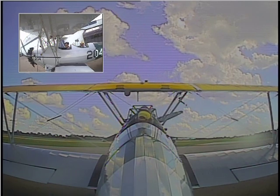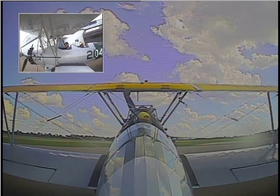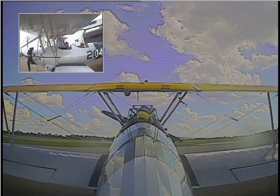Let me contact the tower here. Kalamazoo ground, Stearman 1 at the zoo with Echo, ready to taxi 35 Bravo 1. Stearman 1, Kalamazoo ground, runway 35, taxi via Bravo. 35 and Bravo, Stearman 1. She's yours. Let's head on out.